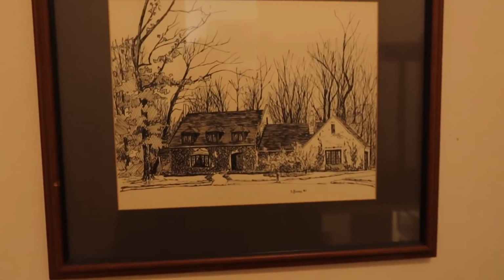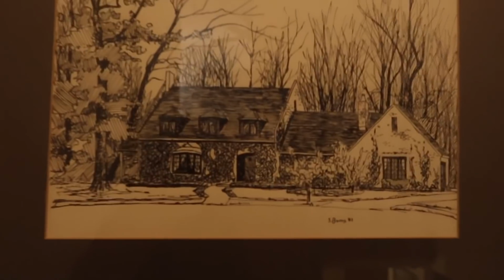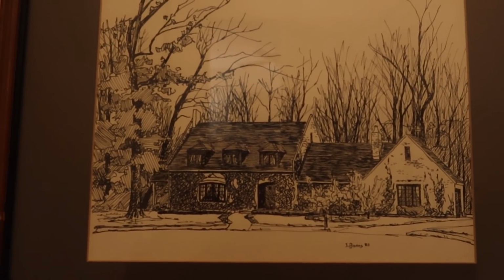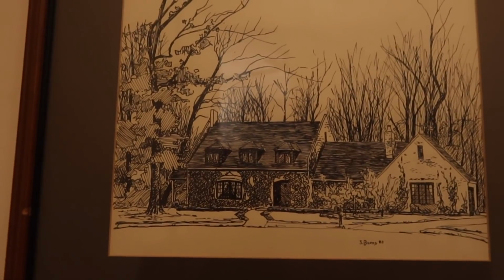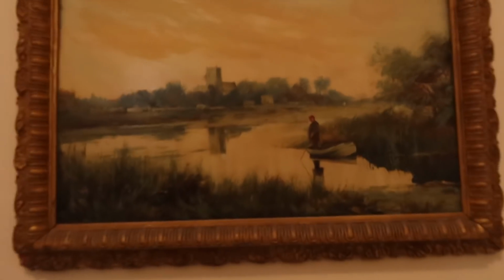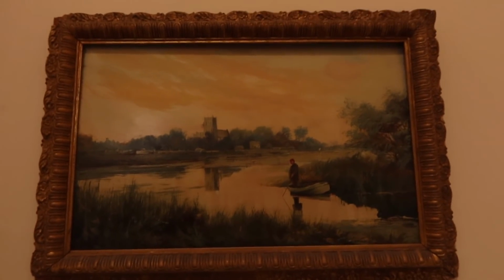And this is actually a picture that my aunt had done for my mom. This is the house that I grew up in. If you want to see the whole house, it's called something like Childhood Memories on my vlog. In the last month, I went there and I showed the house. So that was the house that I grew up in. And then here is just an oil painting that was my mom's. I love this piece. I love the frame. So, yep, that's that.